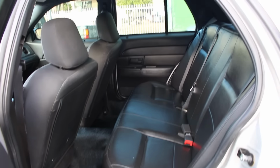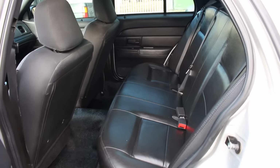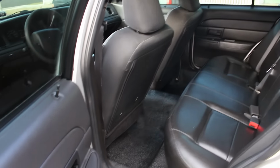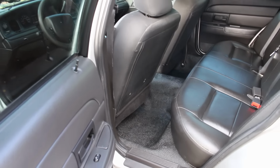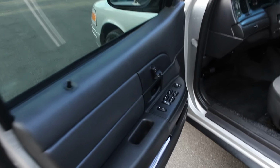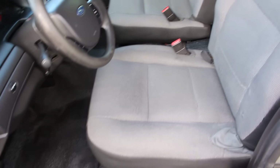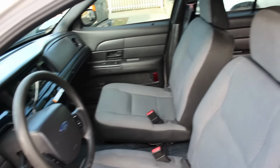As you can see, I do have a vinyl rear seat, vinyl flooring, all seat belts and buckles in place, door locks, switches in place, electric seating, perfect front seats.